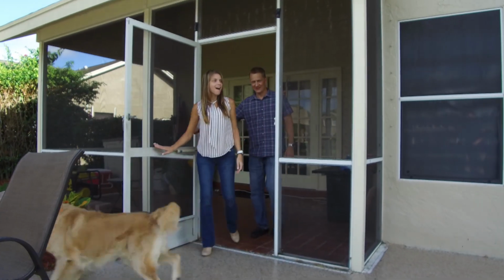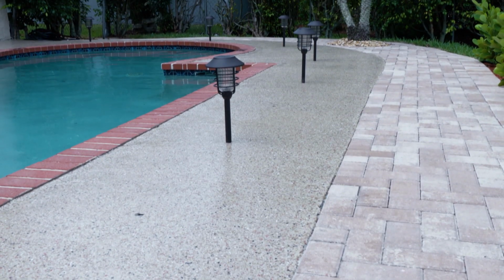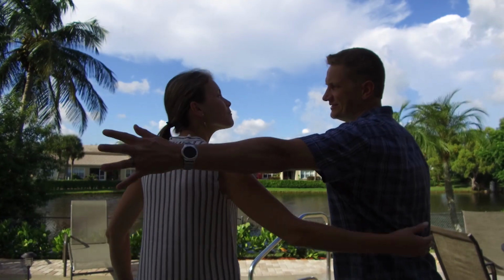They absolutely loved the pool deck as well. That was really beautiful. It's got the non-slip that they wanted, the colors that they wanted, the way the sun plays off of it. They're really excited to start to use their product and have their party and really start to show off their new garage floor and their new pool deck.